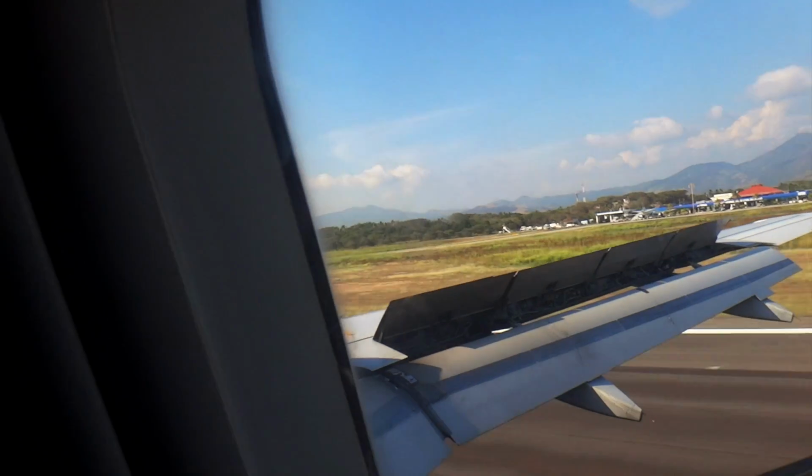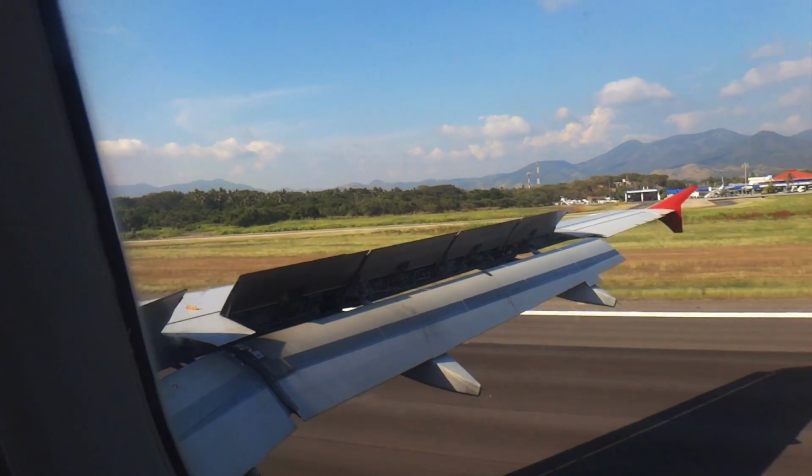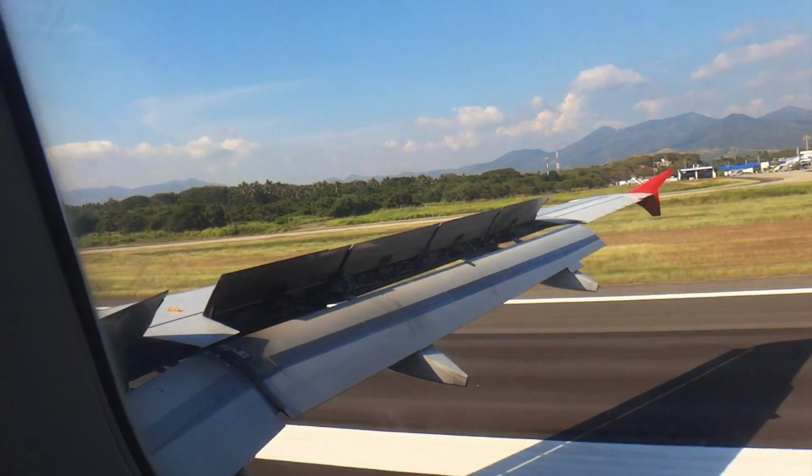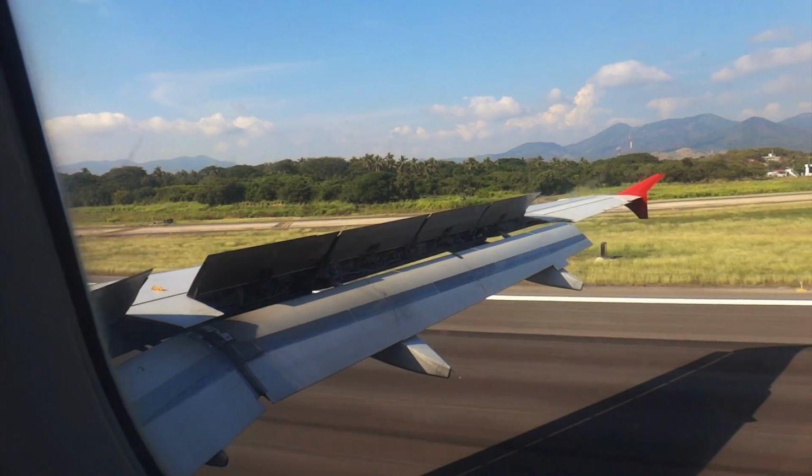Taxiway, because if you don't make it, you have to go all the way to the end and turn around. That's why it's braking hard. See what just comes on here? Yeah, I see it. And look, we made it, so.